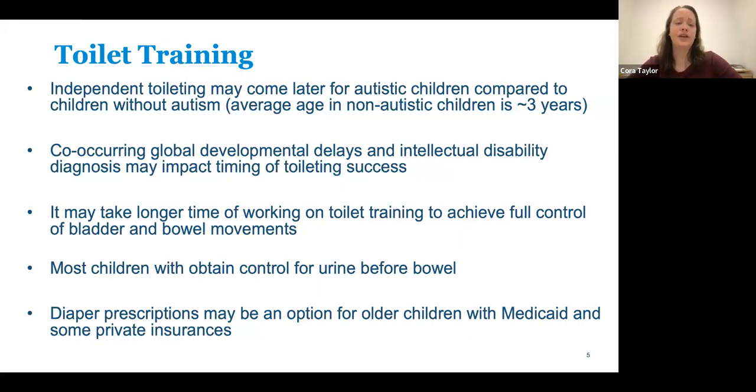It's also important to know that many individuals might obtain control for urine before bowels. So I'm going to talk a little bit about obtaining control for bowel movements, but I'm largely going to focus on urine today, because typically we recommend that you focus largely on control for urine before focusing on control for bowel movements. So again, a lot of the things I'm going to be talking about today are urine control, and then bowel movements typically come later. And that's actually true for both individuals who are autistic and non-autistic. That's not to say that there are not some exceptions where there are children who might obtain control for bowels before they obtain control for urine, but that's the typical progression.